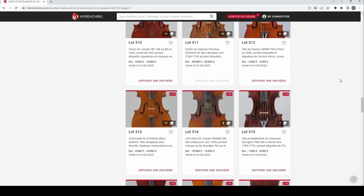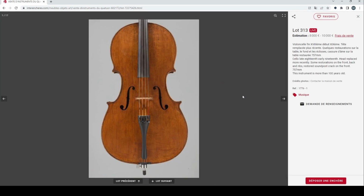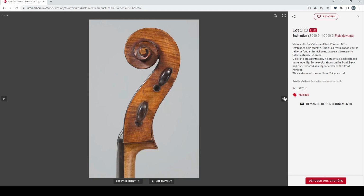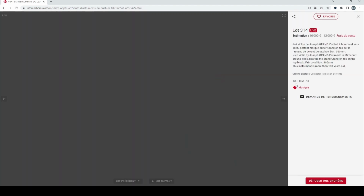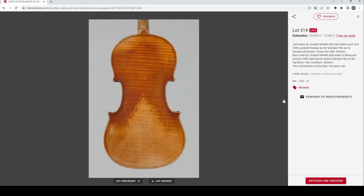Let's see what else we got here. Cello here, late 18th, early 19th century, head replaced. 8 to 10 there. Let's have a look at another violin by Joseph Grandjean here, Mirecourt, 1855, 10 to 12. 360.